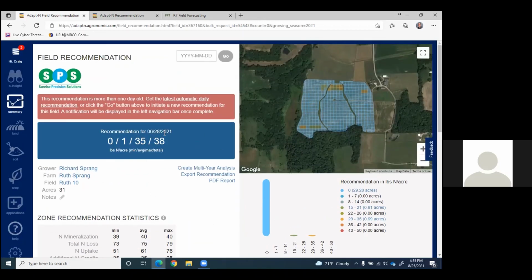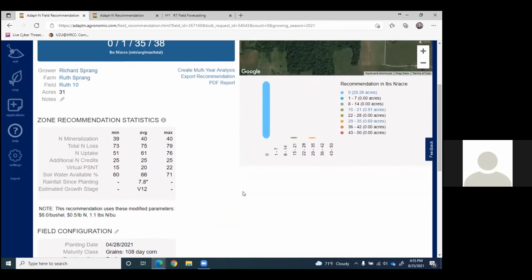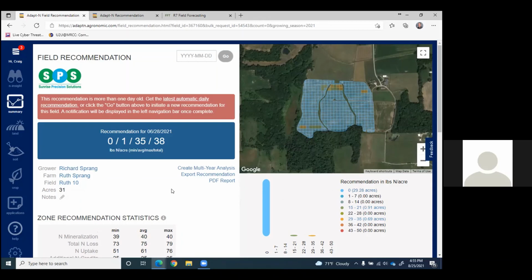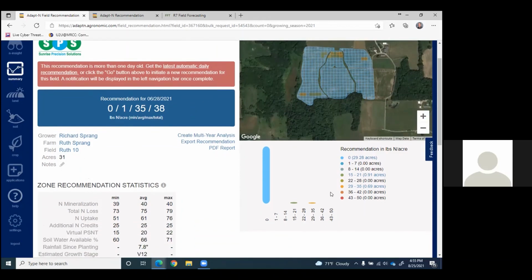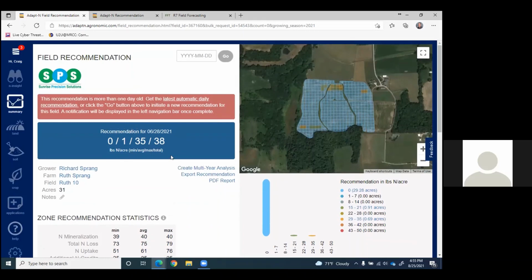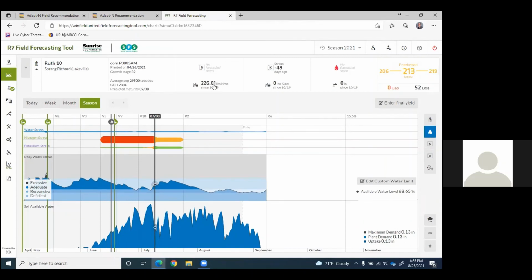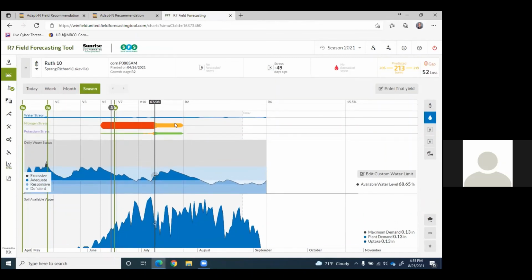So it did change a little bit with that higher yield. That's telling me that there's enough residual nitrogen out there to achieve that yield of 235, because I did increase it. I'm thankful to see that, but it's still not enough to run out and put more on, because I've already put 226 units of N on this field. So I don't think we need to run out and put more on. That's a positive.